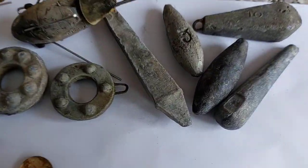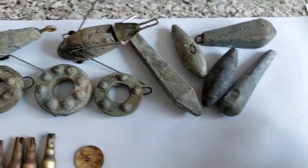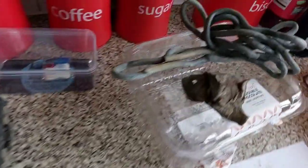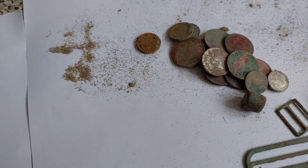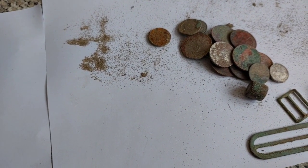Right, so that's the last of the lead weights cleaned up. All these guys here. So yeah, quite a heavy load over the couple of weeks, plus that bit there. They'll melt down beautifully. Right, so I'm going to go ahead and stick the coins in the sieve, try and sift away all the muck as best I can, and I shall get back to you shortly.